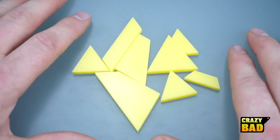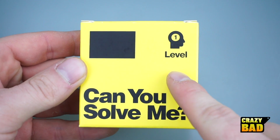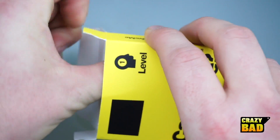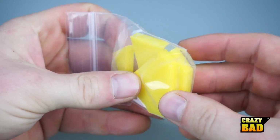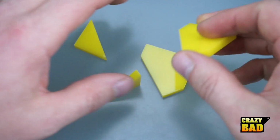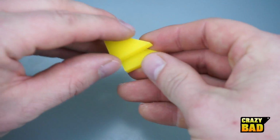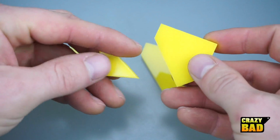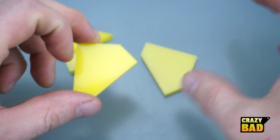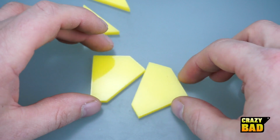So let's go ahead and try an easier one. We're gonna try a level 1, and it's the rectangle. It's the first one that was in the box. So let's open it up, and it has 4 pieces. All right, so 2 of the pieces look exactly identical, and the other 2 are also identical. So I'm guessing you've got to sort of put it together. But this here looks like the side of a rectangle, doesn't it? So let's go ahead and try to put this together.